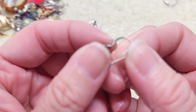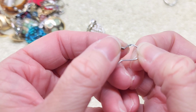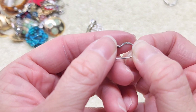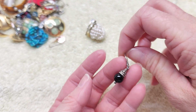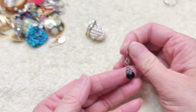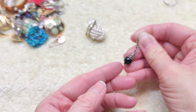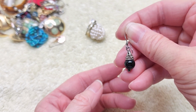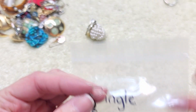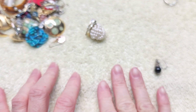925. Oop, way too close. We're gonna have trouble focusing, aren't we? 925. That is out of focus. Crazy. Anyway, I'd love to find the mate to this, whether that's with somebody else or whether I have it. This is just very classy and too pretty to be a single earring, I think. Anyway, that is it. That is everything from that 14.4 pound box.